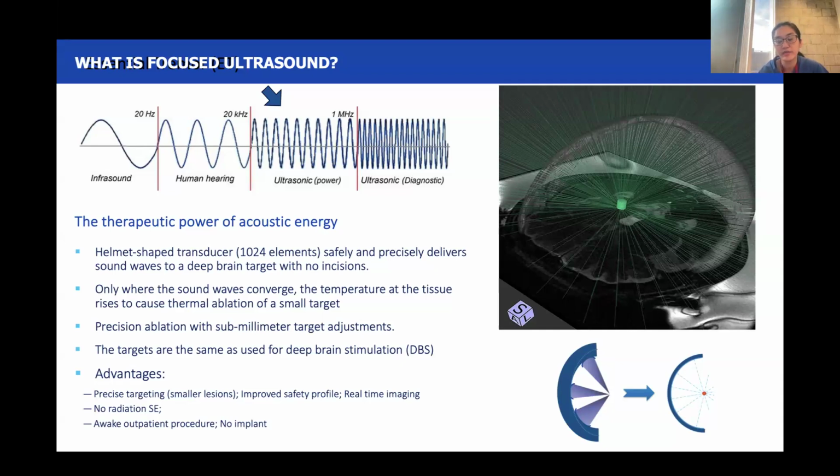There are no radiation side effects compared to radiation such as a gamma knife. It's an outpatient procedure, meaning you come in for the treatment, you go home on the same day. There's no implant, unlike DBS. I will discuss some of the factors to consider, however, because not every patient is suitable for focused ultrasound. And the targets we use for focused ultrasound is similar to deep brain stimulation that Dr. Cahigas talked about earlier, especially for essential tremor patients.